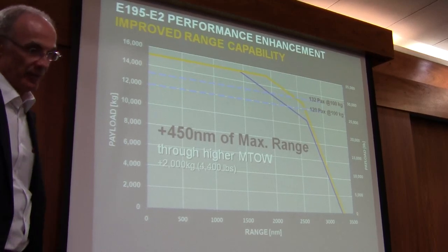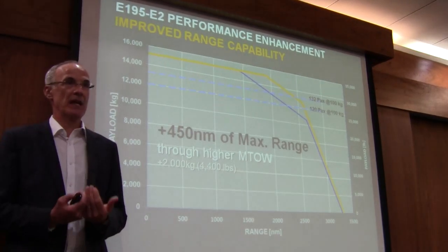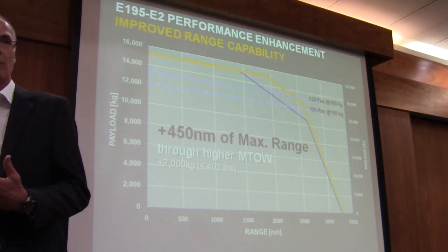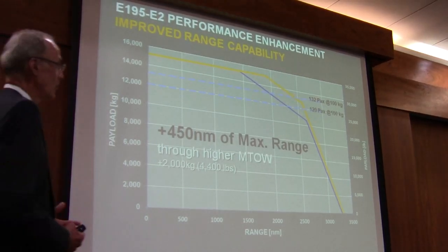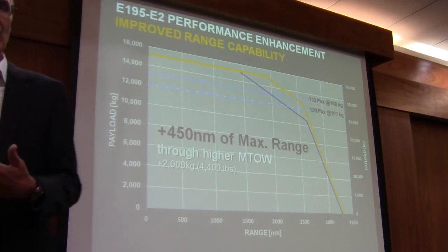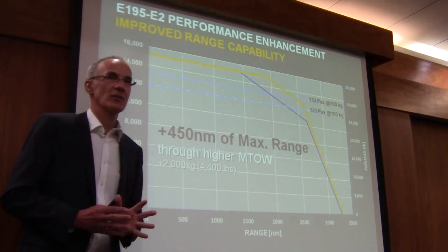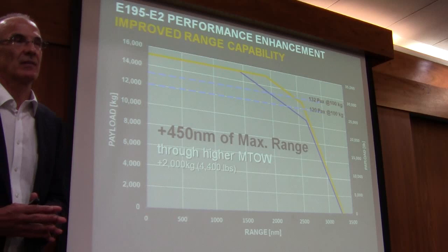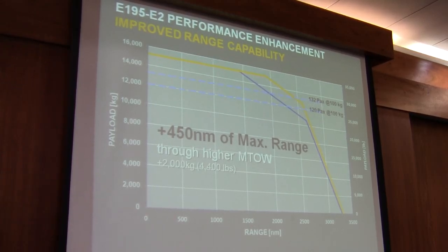So the 195, which currently already offers more value in terms of three additional rows, 12 to 14 additional seats, will now also offer more range than the current one. Again, just to emphasize the point that the second generation engine is much more than just a more efficient airplane in terms of fuel burn. It adds real value in terms of range, capacity, and maintenance costs.